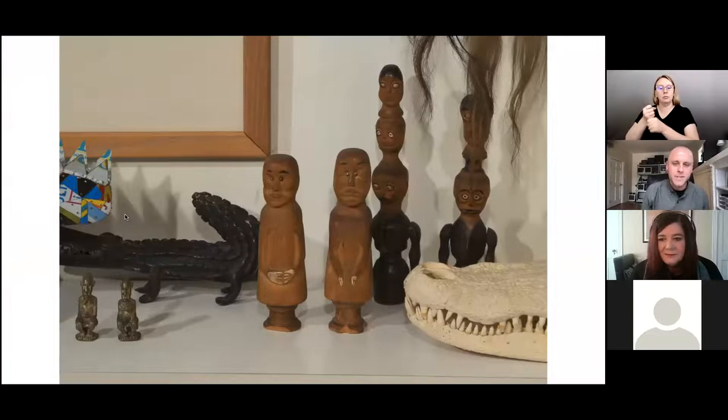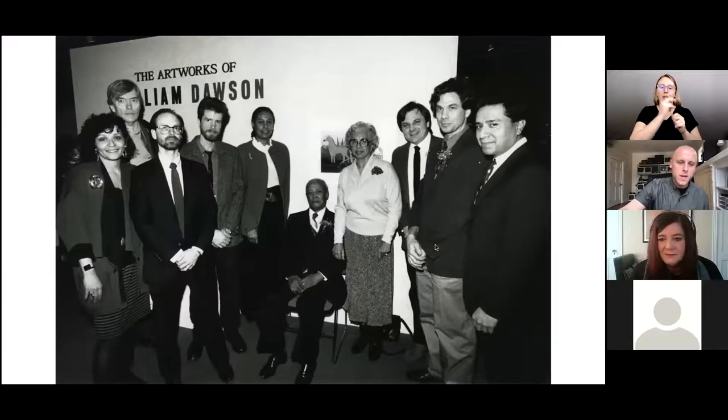And we have some other items, some more examples of the works that Dawson made. He's very well known for these interesting human totem poles. And Roger also supported the artists whose work he collected. He can be seen here at a major art opening for William Dawson's work.